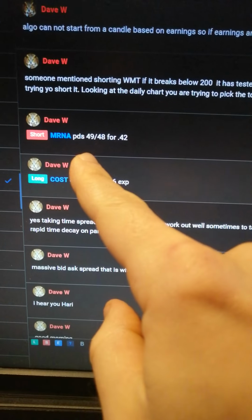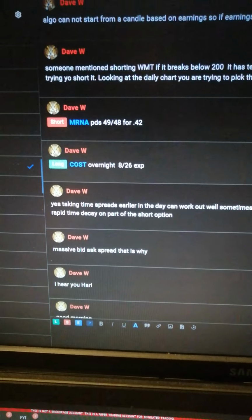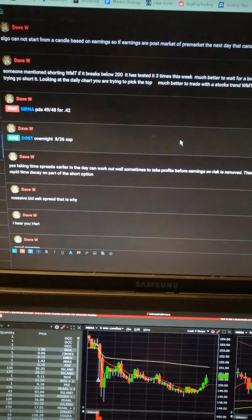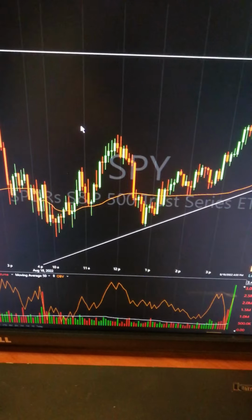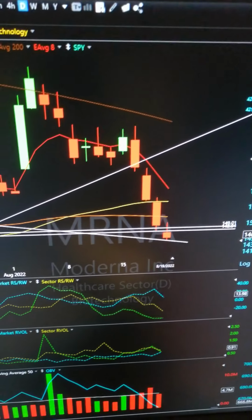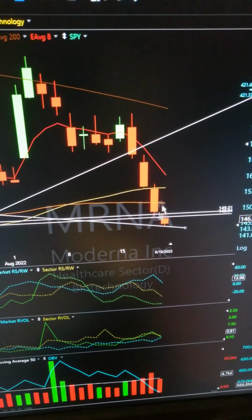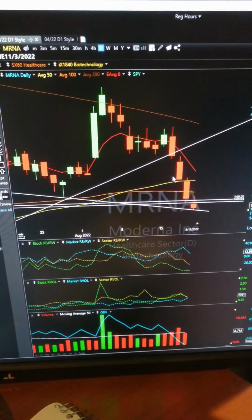Okay, here's my best analysis of Dave's Moderna PDS, 149/148 short on the 18th. So here's the backdrop. The market is disgusting. It's just a mess. But Moderna, the chart looks fantastic. Now remember, we don't have this candle right through here, but we have this third candle through here. Moderna is just dropping like a freaking rock.